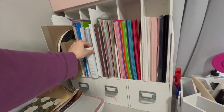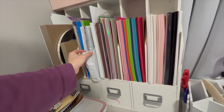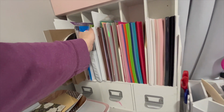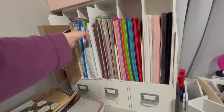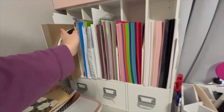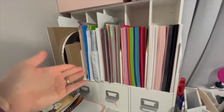And the next cubby over is kind of a little bit of my shipping items. I have my shipping envelopes. I have my sticker paper. I have my printer paper over there as well. And then I have a couple of Hunky Dory overstock items that I don't have in my closet just because I was wanting to use these collections next.